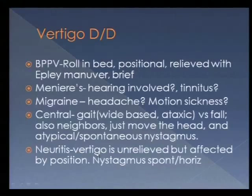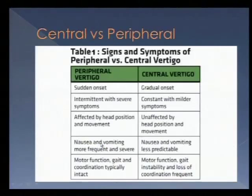it comes on just like a Bell's palsy would come on, and nothing makes any difference. They're just miserable. It's not dependent on position, and they are just always feeling like they're moving, and they pretty much try to pin themselves to the bed and stay there.